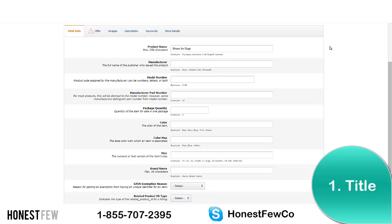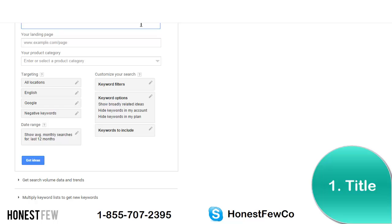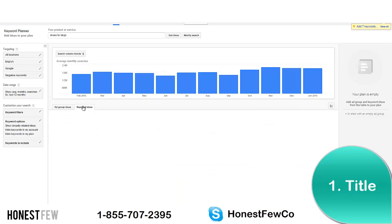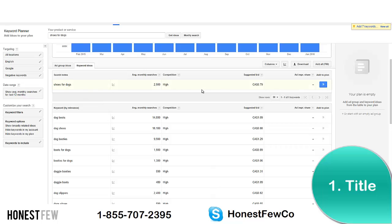So how do you figure out which keywords have good search volume? Well, you need to go to the Google Keyword Planner tool, which I have open here, and I'm gonna go on my hunch. So I think that Shoes for Dogs is a pretty decent place to start, but we'll find out in a second. Got Add Group Ideas here, just hit the Keyword Ideas tab. And then we'll see that Shoes for Dogs does not have that high of a search volume in comparison to some of its equivalent keywords.